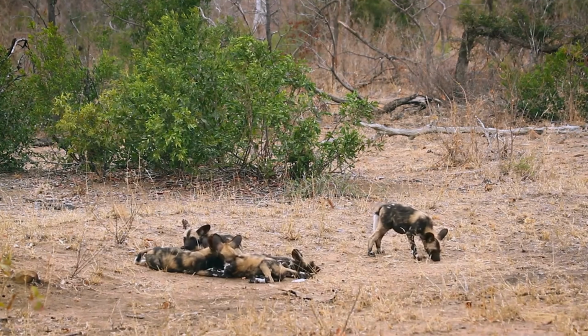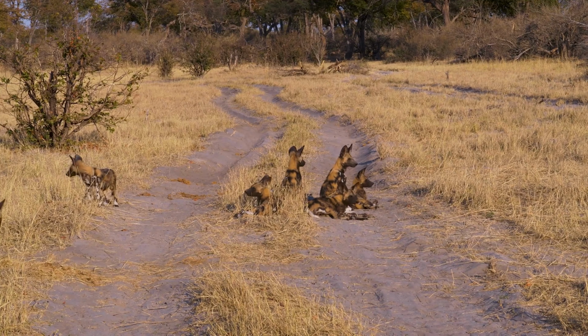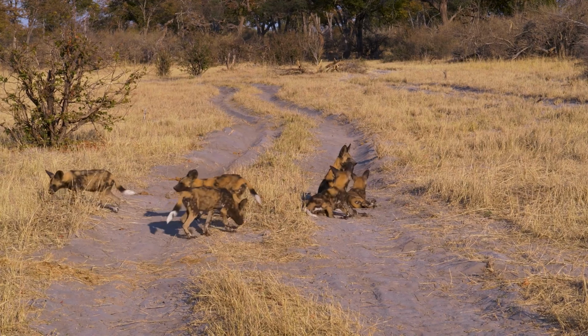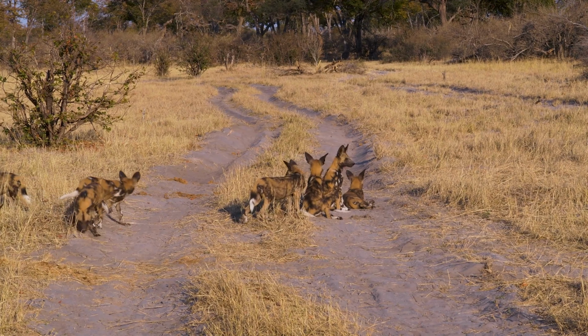29. Reproductive strategy. The dominant female in a wild dog pack typically gives birth to a litter of pups. Other females in the pack may also produce litters, but the survival rate of the alpha female's pups is often higher due to the pack's collective care.